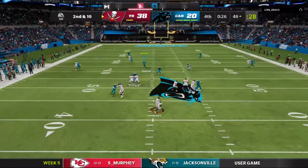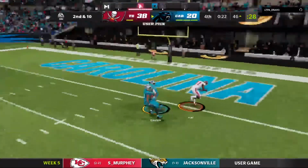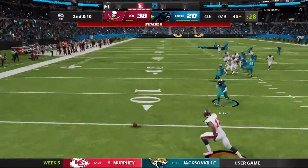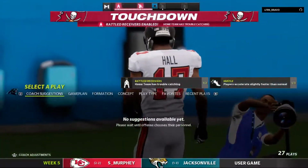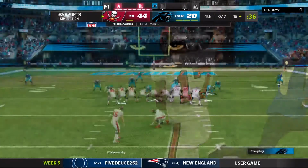They'll look to throw again. He's going to take another shot here. And for the fourth time tonight, it's an interception. And a loose football. Picked off down at the end zone. That should just about do it. They return it to the end zone, sealing it with a defensive touchdown.